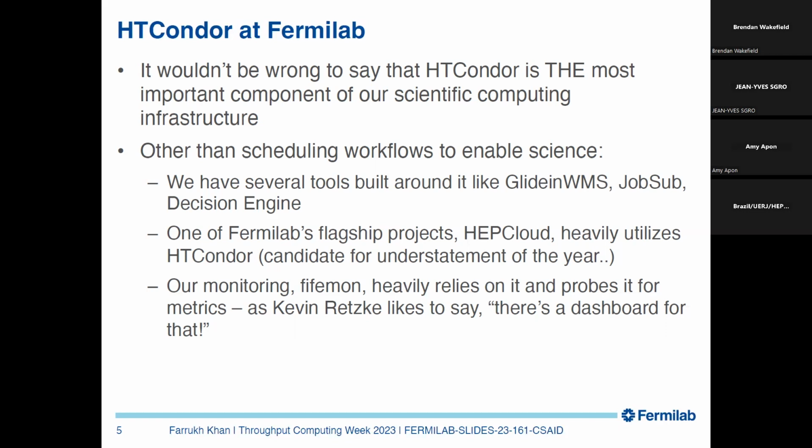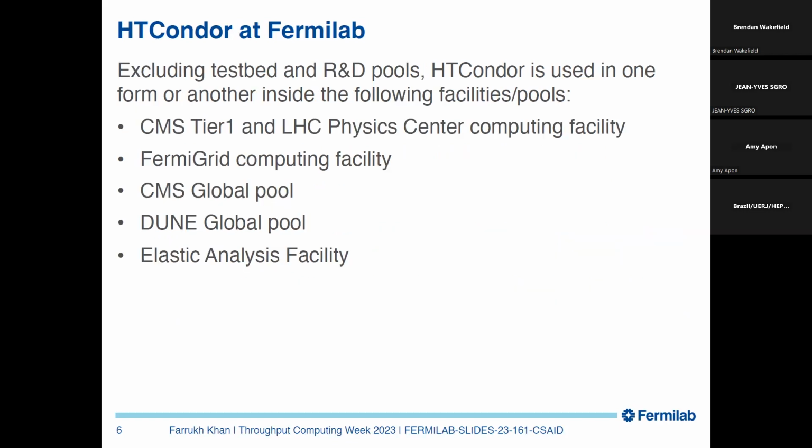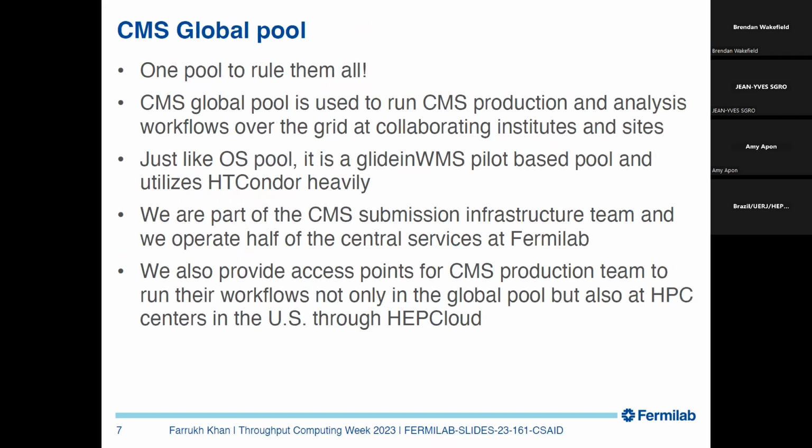So as you can see, we are heavily vested in Condor. We have lots of clusters, pools, facilities, whatever you like to call them, that utilize HTCondor. And like I said, I'll keep it short, I'll keep it simple, and I'll be doing lots of shout outs to people. CMS Global Pool, as we already heard from Marco Mascheroni just before us, it's essentially the one pool to rule them all.